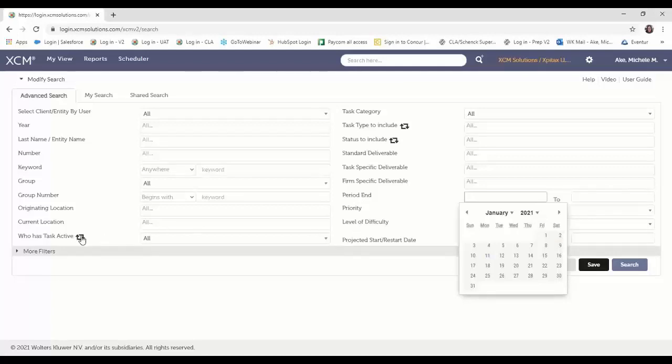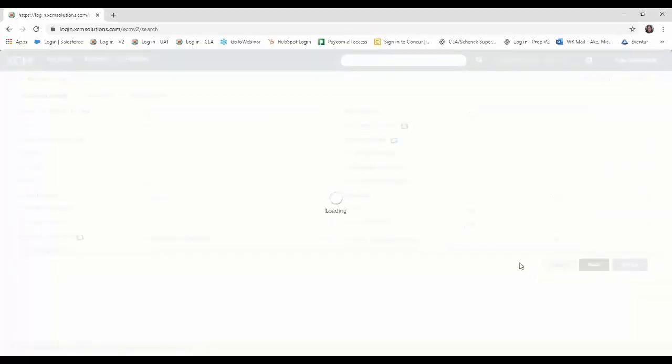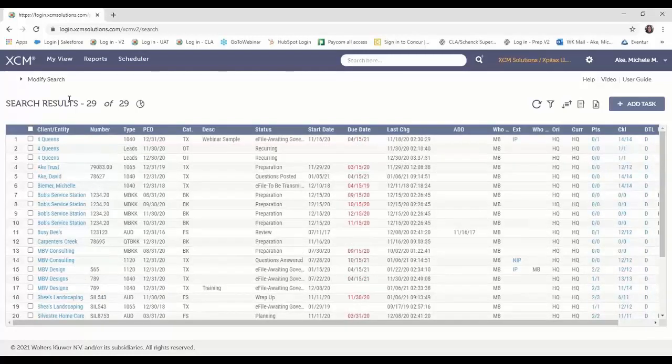Now, if you wanted to search someone else's MyView page, say you want to see your manager, or you've got a staff member who's struggling, they say they're so busy, and you're like, oh, I don't really think they're that busy. You can take a look at their MyView page simply by coming in here, choosing the user's name, and running a search. And that shows me everything that Michelle Beamer has on her MyView page in 29 tasks. So yeah, she's pretty busy.